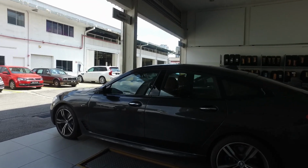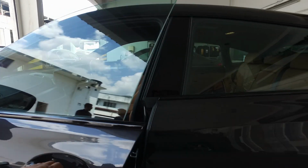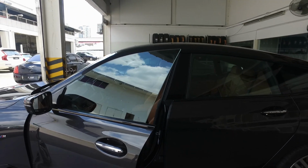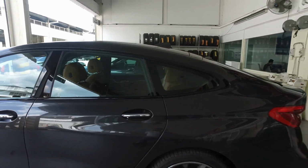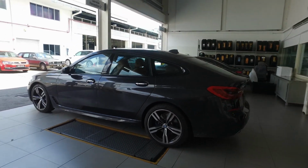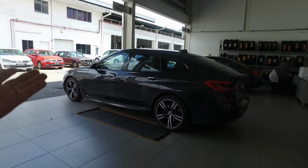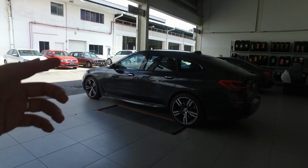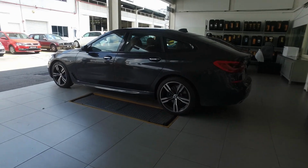And of course, one thing in common with the previous Gen 6 series, you get frameless doors. So that is BMW's claim to this car's more sporty positioning, I guess. In Malaysia, the 6 GT comes standard in M Sport trim. So you get these beautiful 20-inch alloy wheels with M Performance brakes inside.